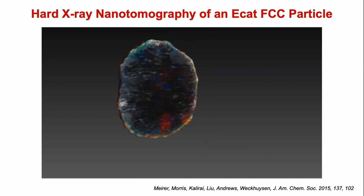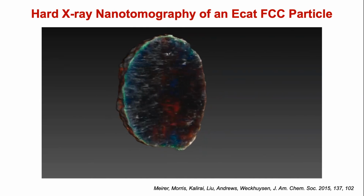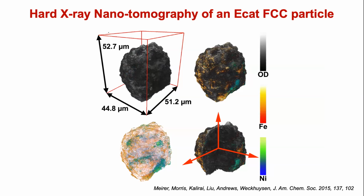Okay, this is nice. But can you now get something out? So this is the particle. It's about 50 micrometer in size. Optical density, iron and nickel. And now we start to analyze it. So where are the measles? You remember that I told you about the measles, the measles with the metals?